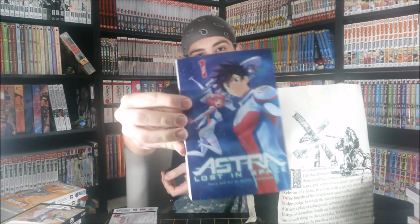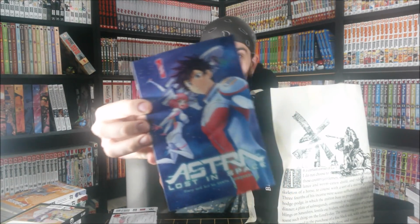This also came out last week. This is Astro, Lost in Space, and I don't know anything about it, but it looks dope, and I like space stuff. And it kind of looks like the character's gonna have like this Xenoblade look about them. I just looked through it just for a second. There's monsters and stuff. I'm pretty stoked about that. Astro, Lost in Space.